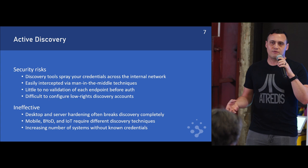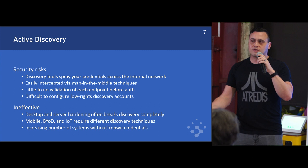Most of those things use WMI credentials and they use the native Windows networking stack. So whenever they call the Windows API to query a host's WMI, they're basically sending you the password hash for that user account and that service account.